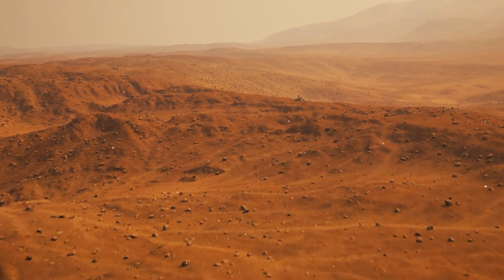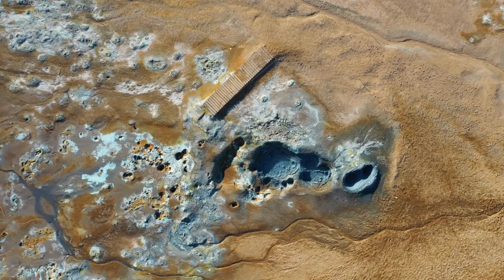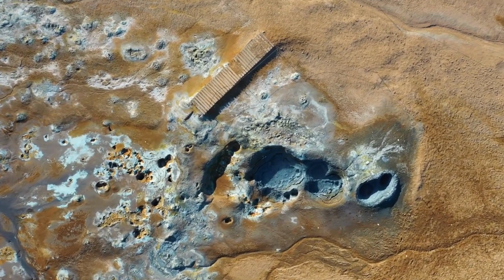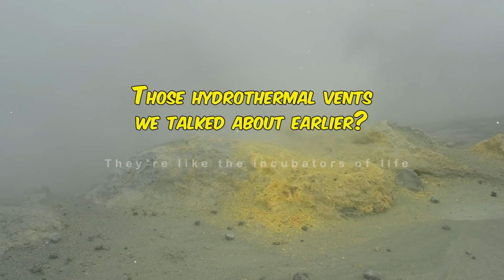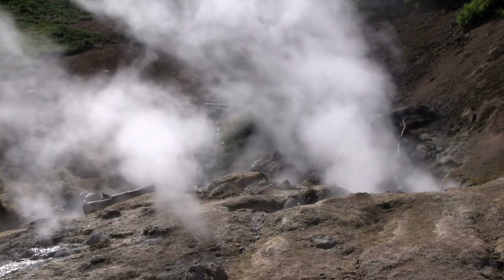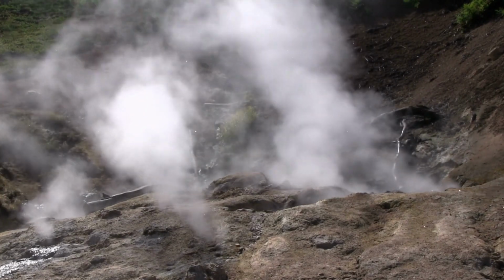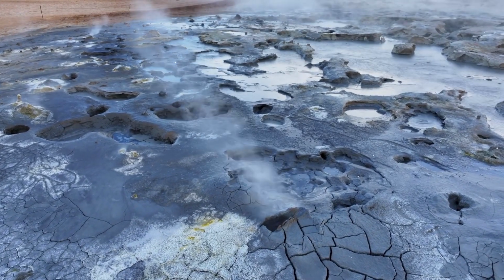And here's a fun fact. The Eridania Basin, where all this started, is one of the most promising places to look for evidence of past life on Mars. Those hydrothermal vents we talked about earlier, they're like the incubators of life. On Earth, similar environments are home to some of the most resilient and ancient forms of life. So if life ever existed on Mars, this is where we might find it.